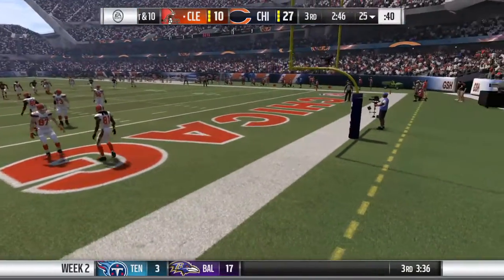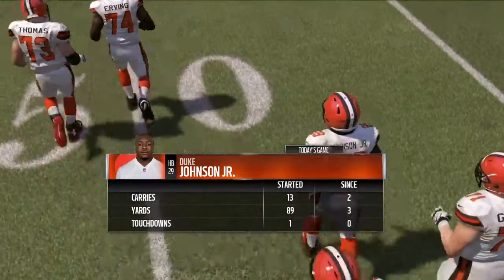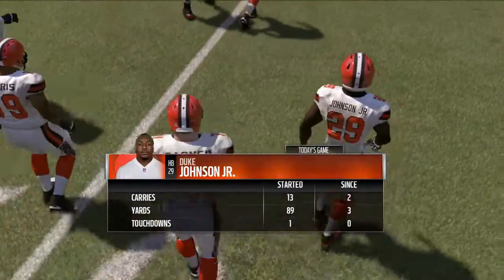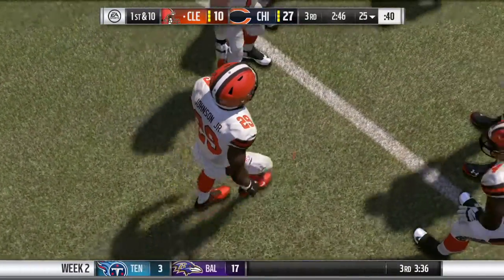And this will not be returnable. It's out of the back of the end zone for a touchback. And we focus on Duke Johnson now. So after that hot start, the numbers here show the decline. What has the defense done adjustment-wise?